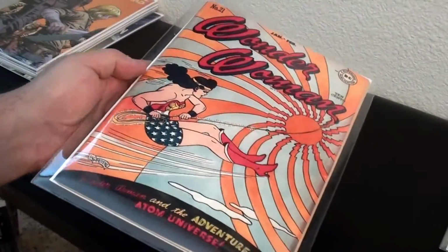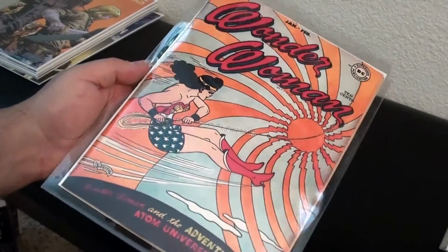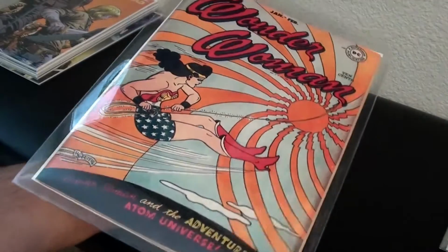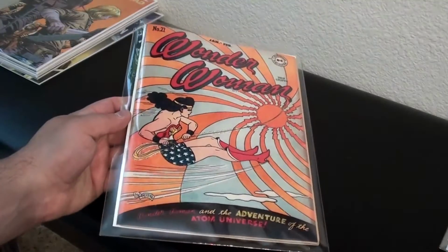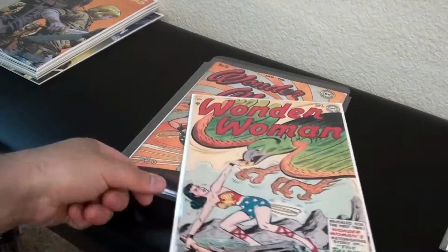So just wanted to show this off. I showed this off in the last video. It's my Wonder Woman number 21 coverless, and I just wanted to show you guys what it looked like with the cover. I got that done. It came out spectacular. It's just beautiful. And then the same with Wonder Woman 66. Made a really nice cover for that one.